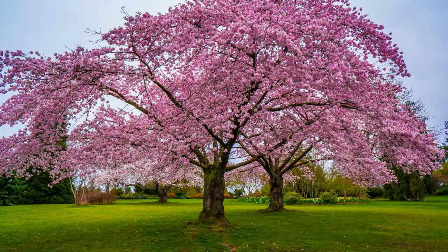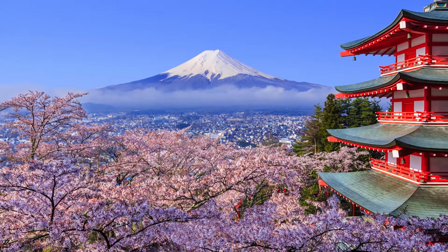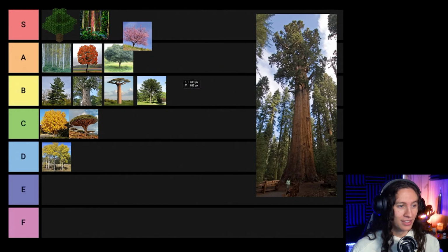Last but not least, we've got the Prunus. This is a whole genus of trees. This includes just all the different trees that produce cherry blossoms, whether that's the cherry blossoms, the plum blossoms, you name it. They're all here in this genus. Very iconic to Japan. Very beautiful, very aesthetic. I actually really like these too. They're going in S tier.